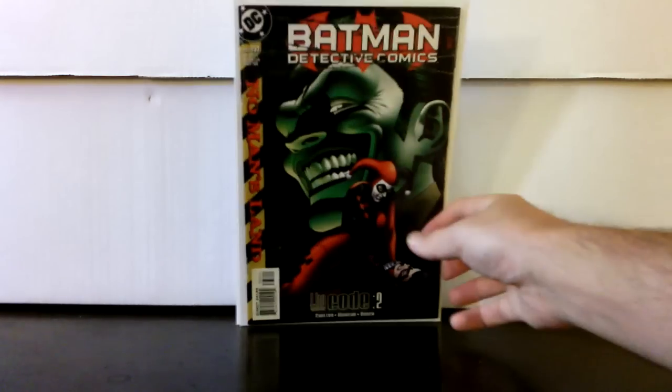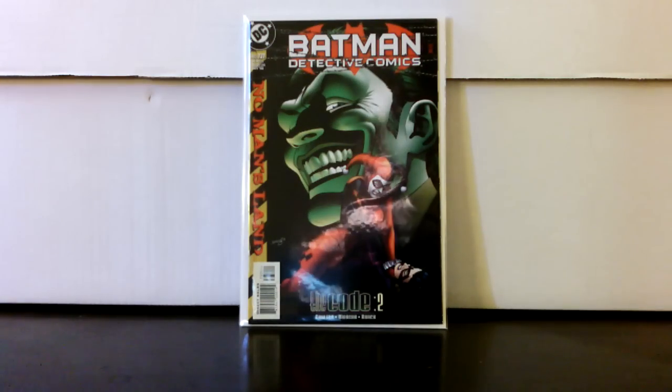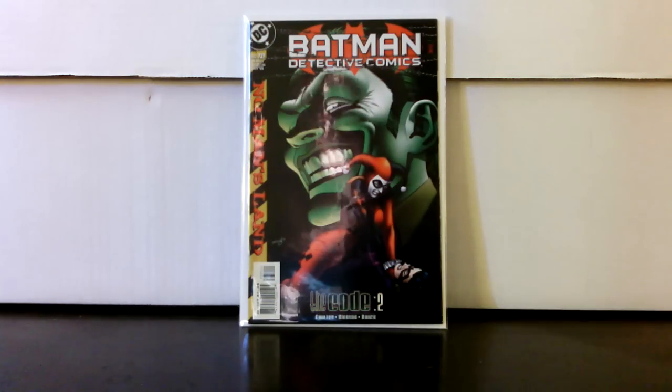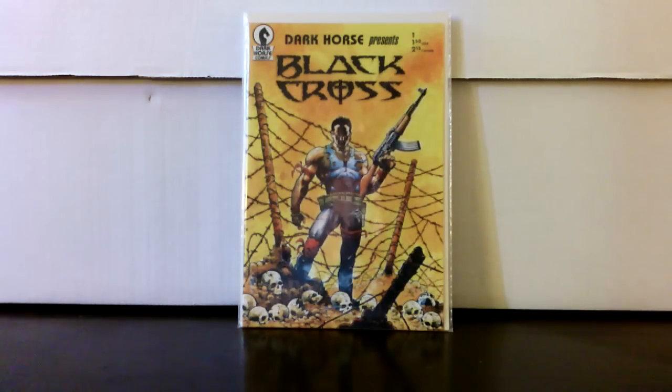Batman 737. This one follows the Detective Comics 737. This one follows the Batman book that I showed earlier, but this one she's actually on the cover. This is the Code, the second issue in that story arc, early Harley Quinn. Black Cross #1, first Concrete and first Black Cross.